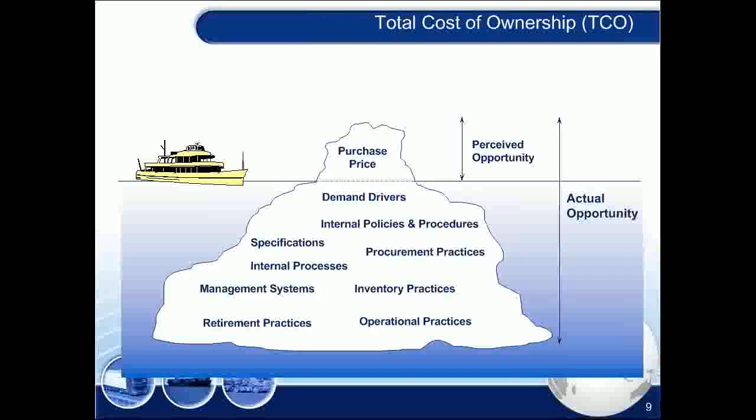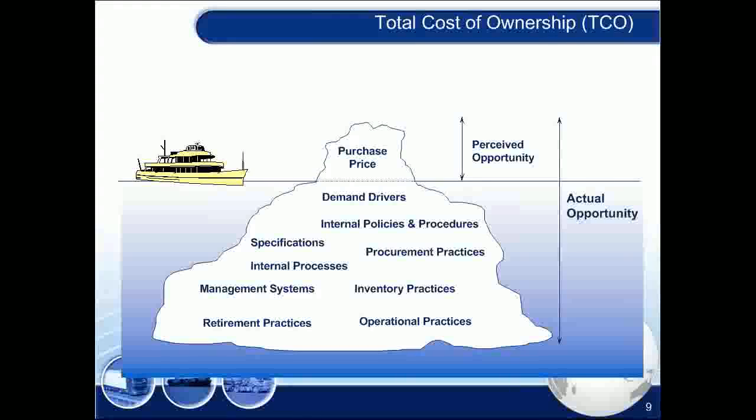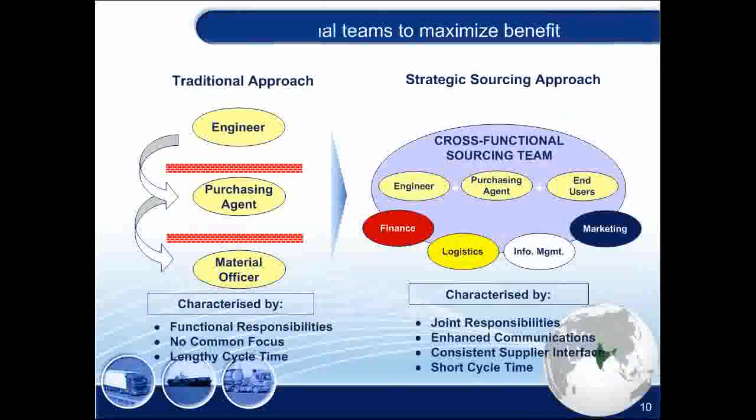Let's say I'm in an automobile company, I buy a part and I know this part will work for whatever 200,000 kilometers without any breakdown, great. Another one I have to change after every 50,000. That means extra cost for the buyer. So you need to work out the total cost of ownership.